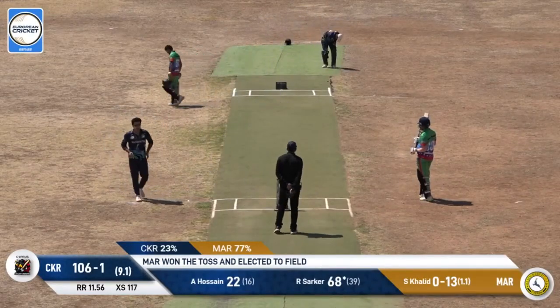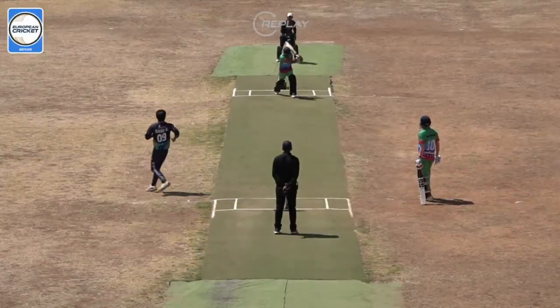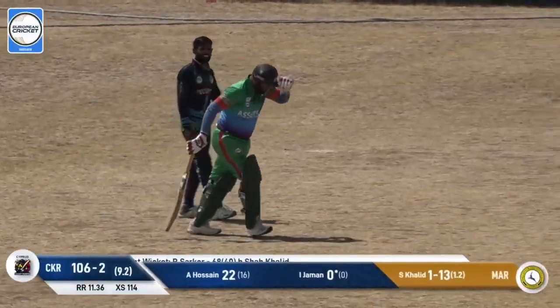He's cleaned up, Sarkar. Khalid goes full and straight. You miss, I hit. That's the end of a very fine innings for Sarkar, who scored the vast majority of runs for his side. 68 of the 103 they have.